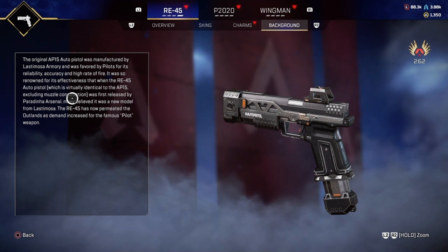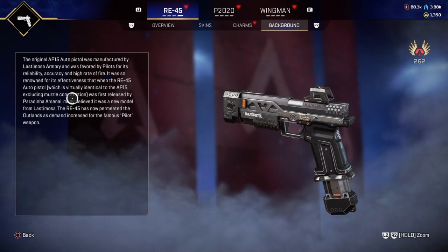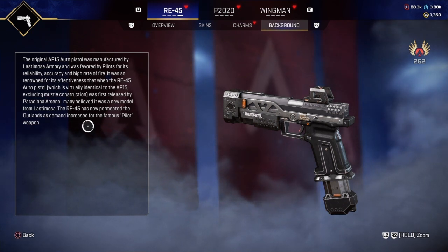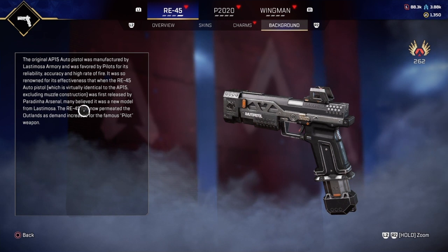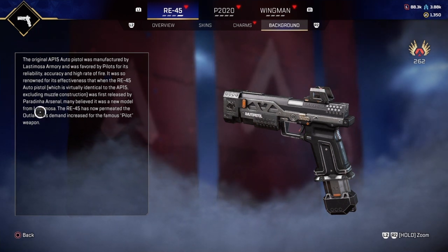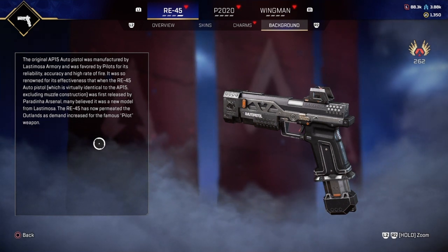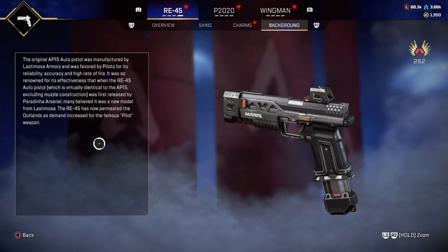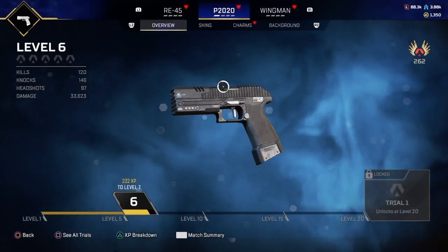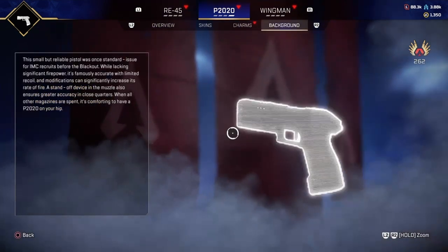It was so renowned for its effectiveness that when the RE-45 auto pistol, which was virtually identical to the AP-15 excluding muzzle construction, was first released by Paradyne Arsenal, many believed it was a new model from Lastimosa. The RE-45 has now permeated the Outlands as of 2019. This was made by Lastimosa Armories and Hammond as well in a joint collaboration.